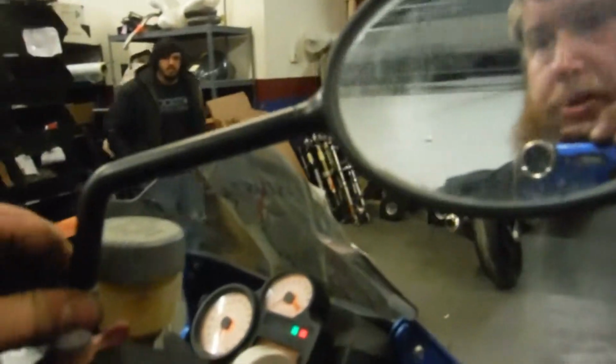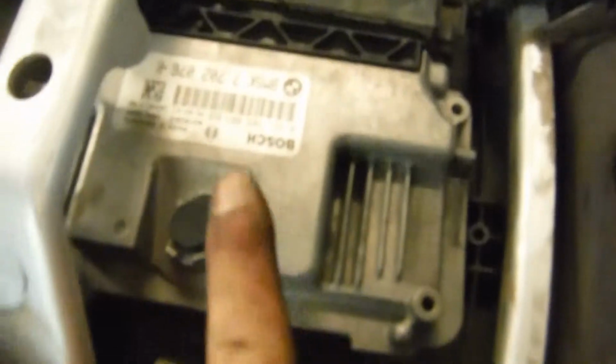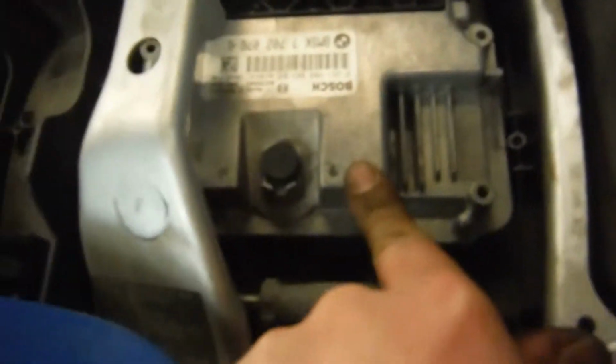Let's see, your mirror is intact. Gonna need a little bolt adjustment. I did notice here on the tank there is a crack right in here, and there's a crack underneath the seat where that plastic mounts up into there. Now, like I said, this is a different ECU that does not belong with the bike, but it does work the bike.